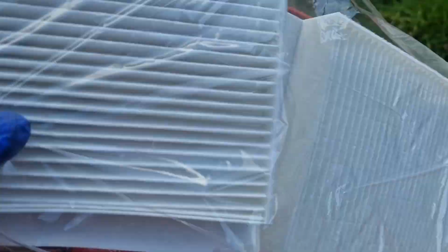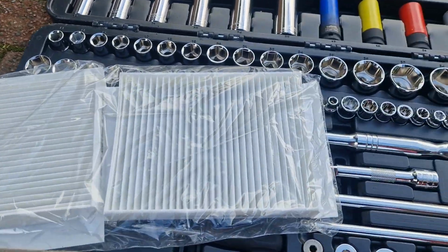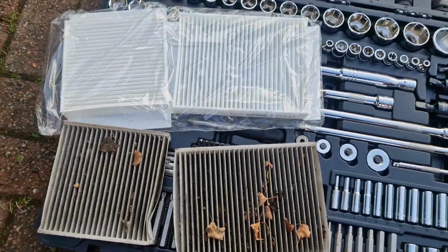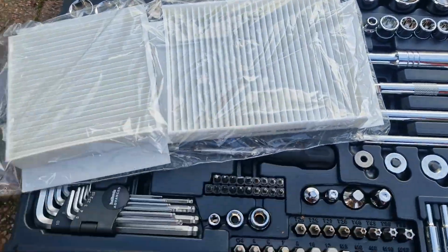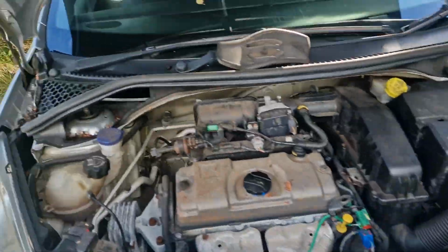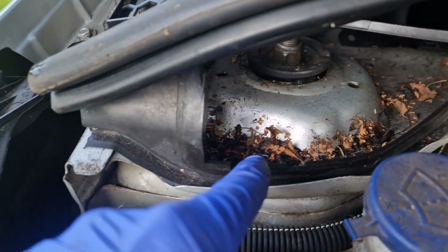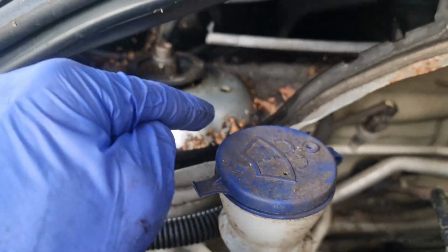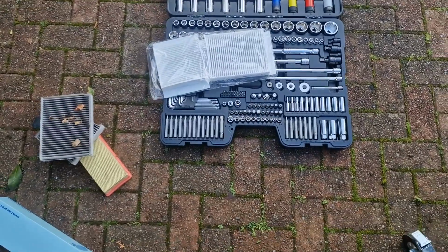Look at the difference between your new ones and your old ones. Definitely, for like a 5-minute job, if that, such a well worth thing to do. What I'll probably do is scoop some of this dirt out in there, pop them back in, and then show you when it's done.